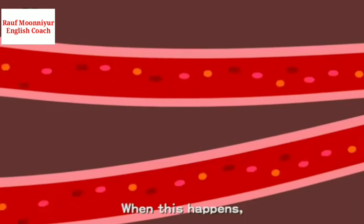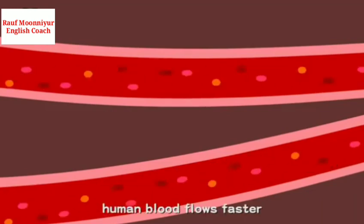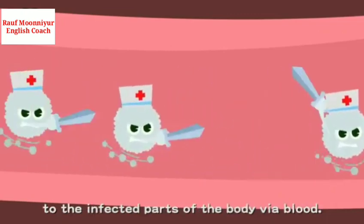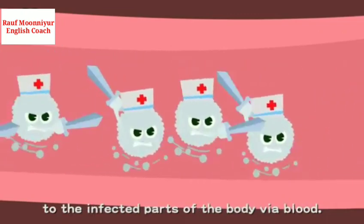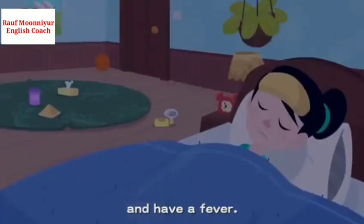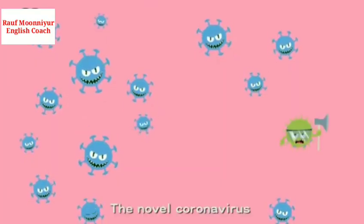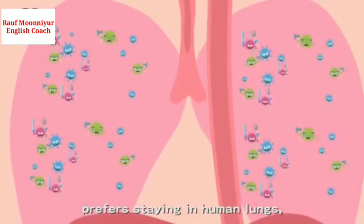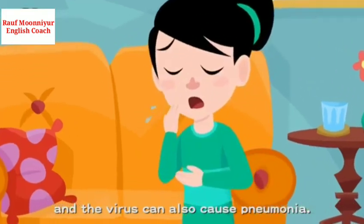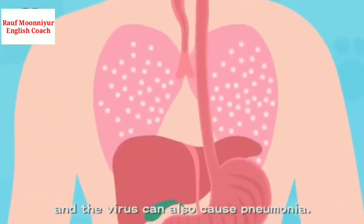When this happens, the human blood flows faster because the immune system army is rushing to the infected parts of the body via blood. That's why people will cough and have a fever. The novel coronavirus prefers staying in human lungs, so the war between the immune system army and the virus can also cause pneumonia.